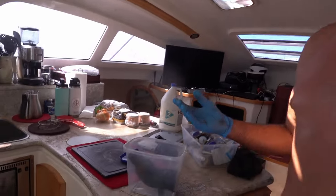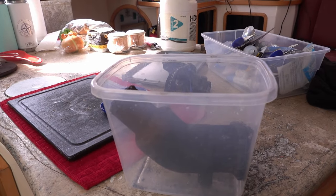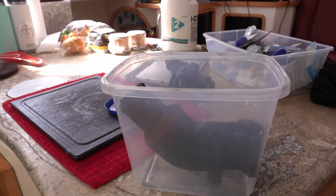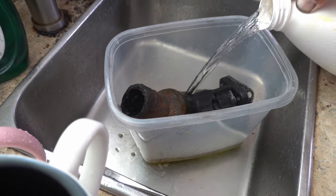We don't have hydrochloric acid, but we have muriatic acid, so we're going to try that out, see if it dissolves that stuff out. And if so, we'll put her back together. If not, we've got to find some hydrochloric acid, and then eventually I need to buy a couple of exhaust elbows and stuff like that, and I'll do that when I get back to the States. I also don't want to splash on it.